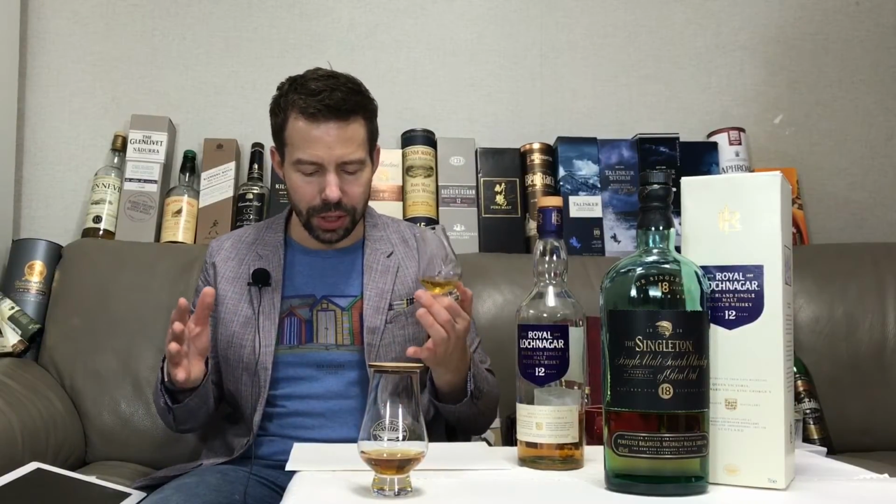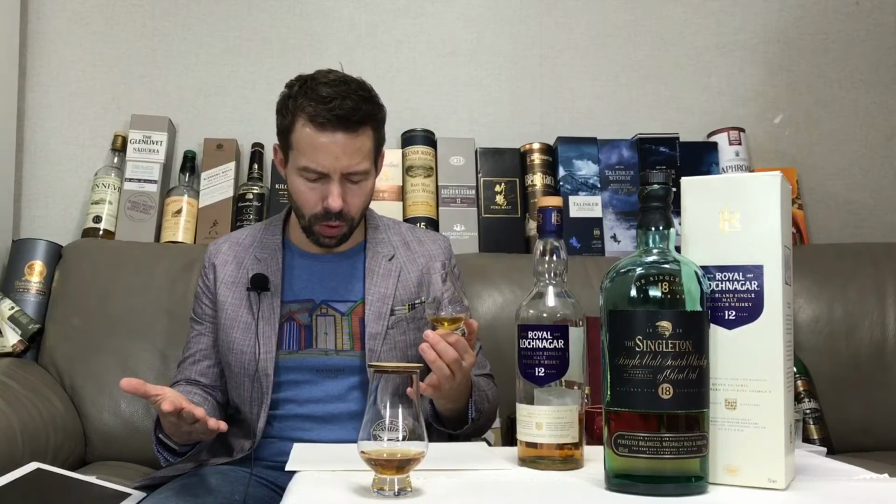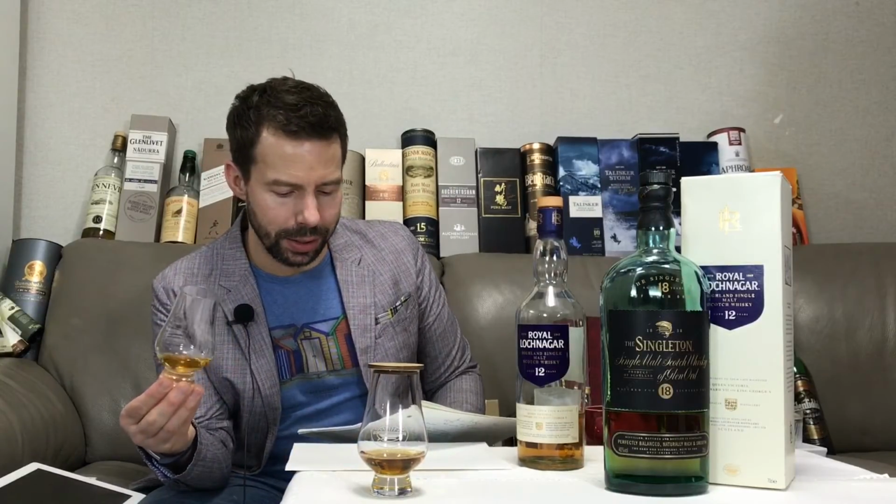Now with water added, that honey kind of shifts a little more towards vanilla. A vanilla type of honey. There's a nice balance between the spices, between ginger and cinnamon. There's a nice brown sugar component, but it's balanced with these bitters. Now, I wrote here, with extra time, you get some serious dryness and something like lemon orange marmalade. It's really got a herbal dryness to it.